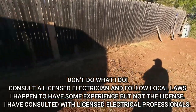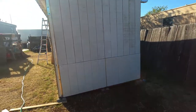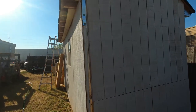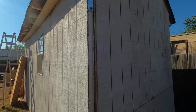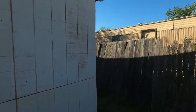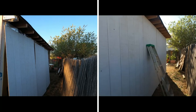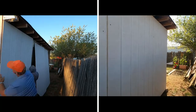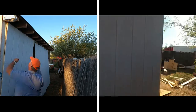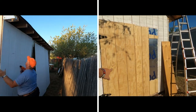But everything is sunk, new seed is planted, and I have started on the soffit boards. And earlier this morning, my wife and I got the last four pieces of paneling up on the outside exterior, and I started working on the doors here.